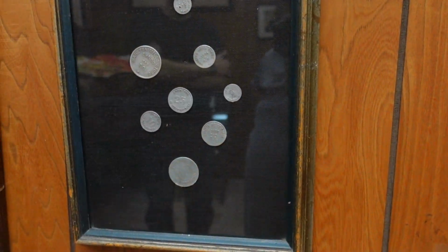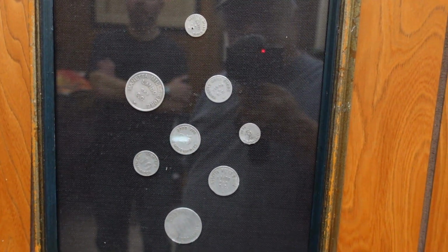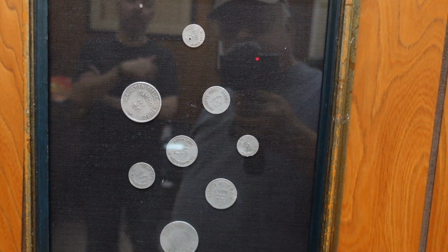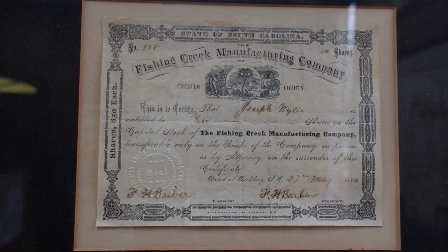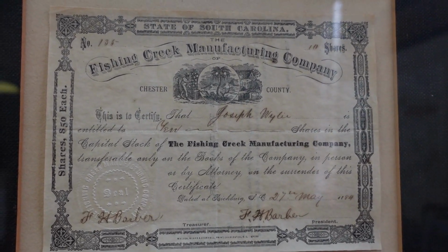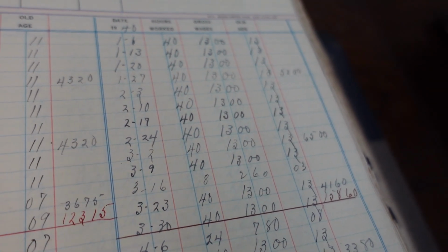So at Manetta Mills in Lando, South Carolina, these are the actual loonies, basically money that was given to the employees so they could exchange it for goods in the company store, right? Yes. And it was also used in between pay periods to pay people. They could come redeem it at the company store. The first manufacturing company here in this area prior to the Manetta Mills was the Fishing Creek Manufacturing Company. And this is where the original Fishing Creek Manufacturing Company was. Looking at these ledgers, in 1940, Lawrence Gibson worked 4 hours and earned $13.